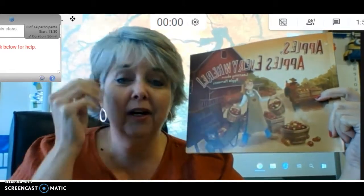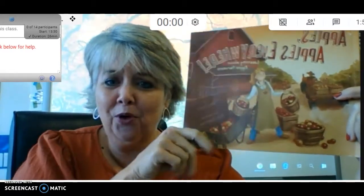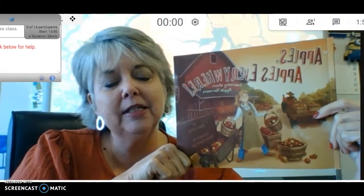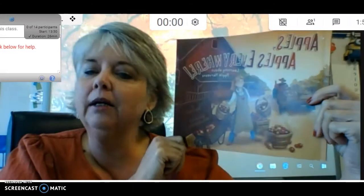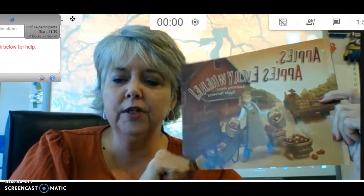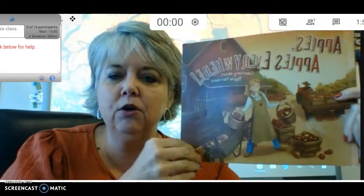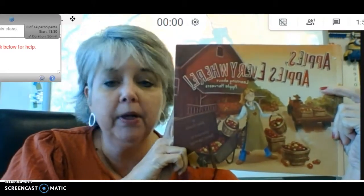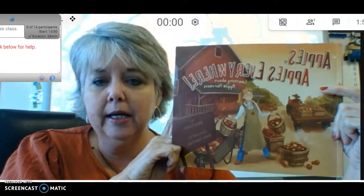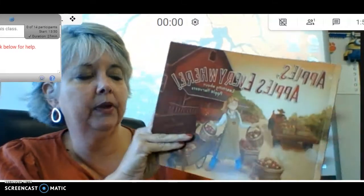Today, since we're in the middle of apple harvest time, we're going to listen to Apples, Apples Everywhere, learning about apple harvest. Harvest is when you go and you collect the fruits and vegetables when they are ripe on the trees and ready to be gathered.